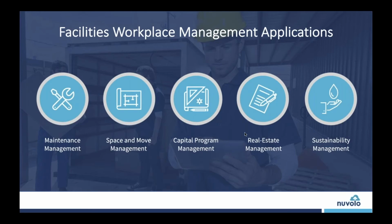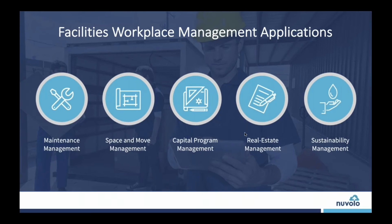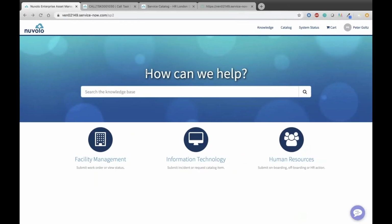initiatives. And at this point, we're going to go ahead and hop into the application, and I can show you how, as an organization, you can bridge the gap between ServiceNow and Nuvolo. So IT, HR, your risk and compliance team can be on the same platform as also the facilities team.